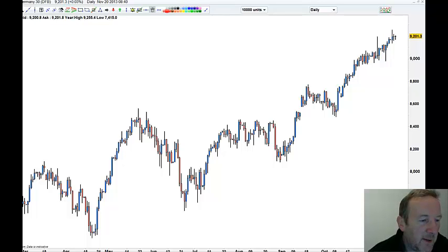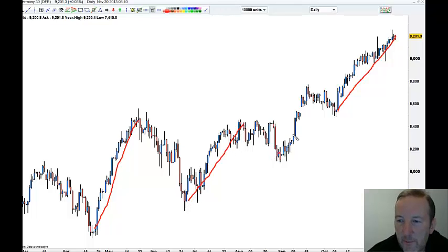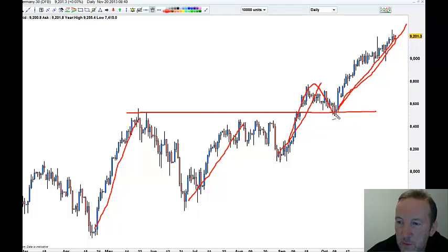DAX is not too dissimilar in that we've had this great run from October. We had a little run up from April, a run up from late June, and a run up from late August, and now we have this run up from October. So this was resistance, that became support. So that is one of my four classic chart patterns.